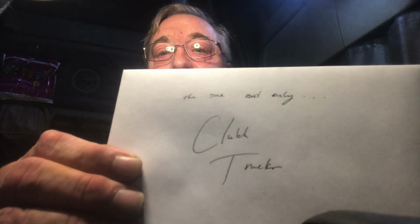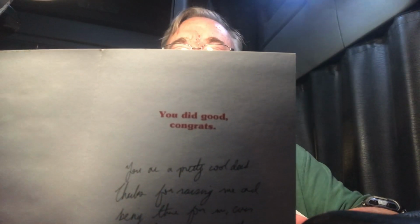See, my kids are a little warped. And here's the second one from my daughter. It says, the one and only clutch trucker. This one's a little more traditional. It says, high five yourself. And then she wrote inside, or it says inside, you did a good job. And then she wrote, you are a pretty cool dad. Thanks for raising me and being there for me. Oh, even when I'm a pain in the butt. I love you. Happy Father's Day. Love, my daughter Samantha.